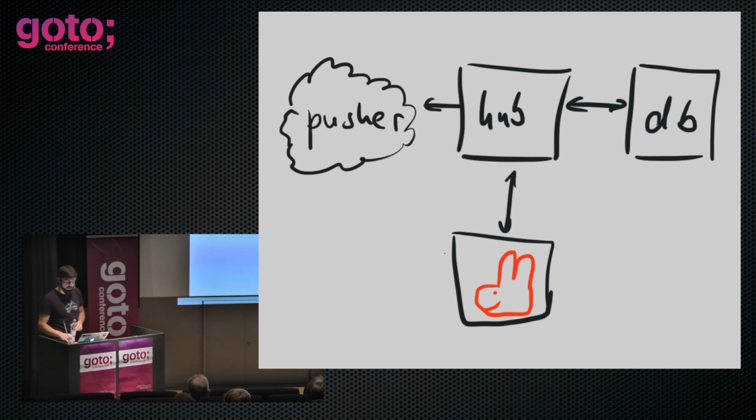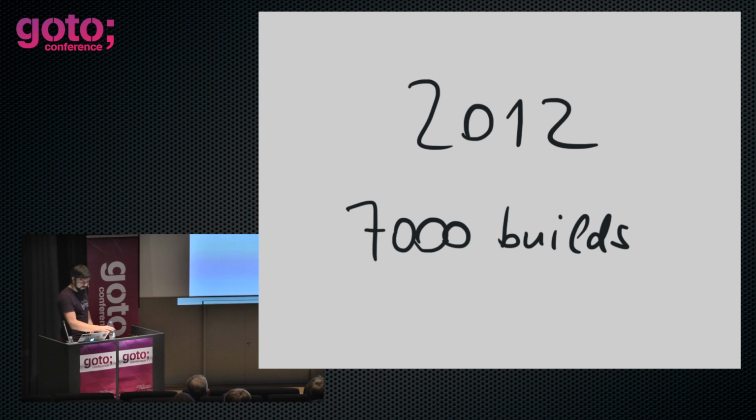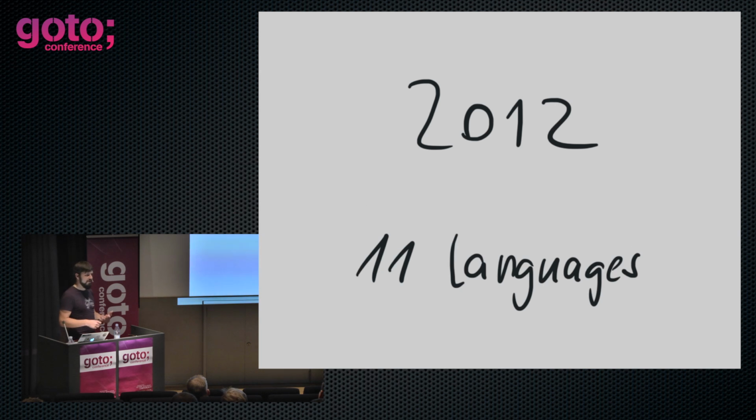Unfortunately, that really didn't turn out that well. If we forward to 2012, we added one magnitude of builds. We're now at 7,000 builds per day. We've been adopted by a couple of open source projects, by a lot more popular one in the PHP world. We added a lot more languages. We added Erlang, we added Java, Perl, even PHP, Python. All the popular languages were basically supported out of the box.